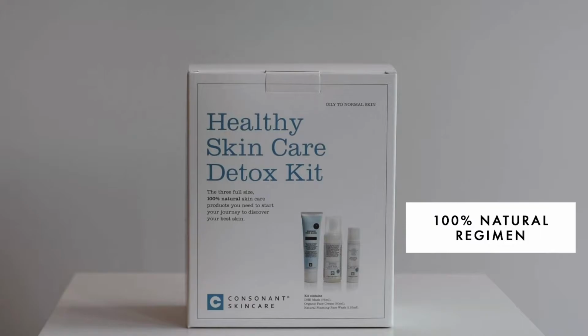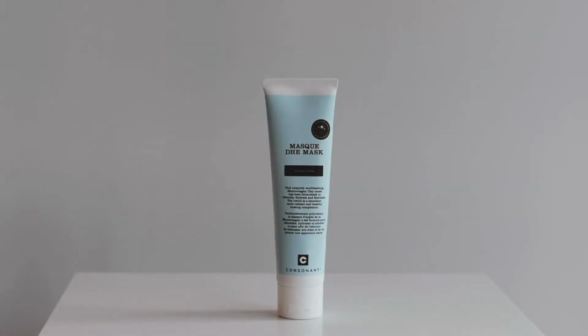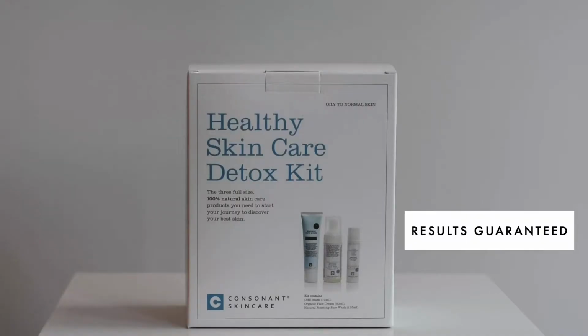Skincare Detox Kit. This kit is our revamped Healthy Skincare Detox Kit, which includes 3 full-size 100% natural skincare products that will help you discover your best skin.